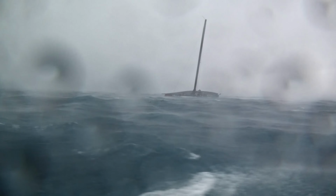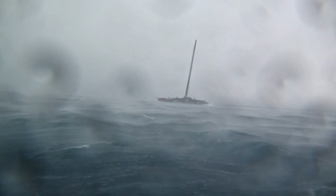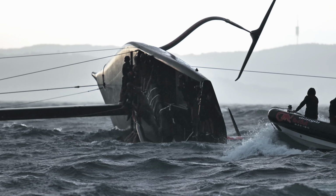I think that was downplayed a little bit at the time. It wasn't a sailing capsize. They were de-rigging, ready to come in ahead of the storm. But I think there was some damage to the boat when the rib was helping right it.